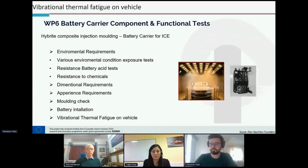Then the battery has some specific battery acids. They are very aggressive acids, so resistance is very crucial during the usage of the component, the durability on the car. Then resistance to chemicals, for sure; each component must be resistant, interior or exterior, in any case where it is used in our vehicles. And the dimension requirements and appearance requirements, as Ramazan said, resulted positive. And also a molding check can be added in that condition. Of course, battery installation in different environments is completed and there is no issue when we compare.